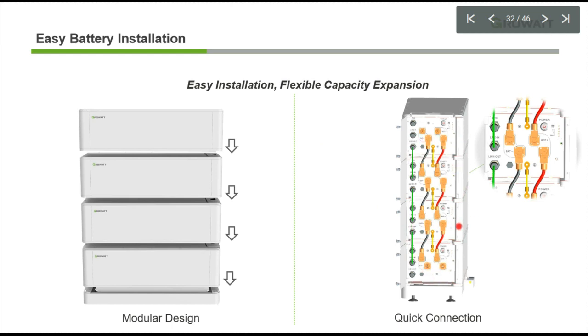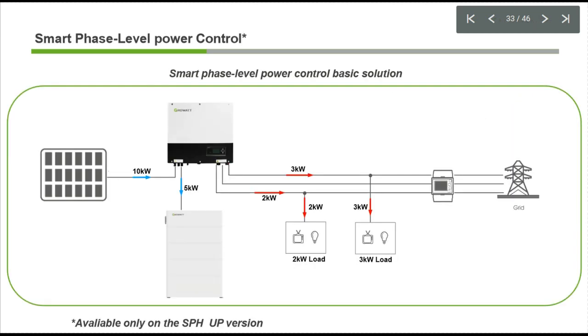Here you can see how the cable management works. It's super easy. We've got color matching cables. There's a little line for the communication between the modules, and that's it. And here, not in the picture yet, is the power supply from the inverter to the battery. So the installation is very, very easy. And this is special for the app version.